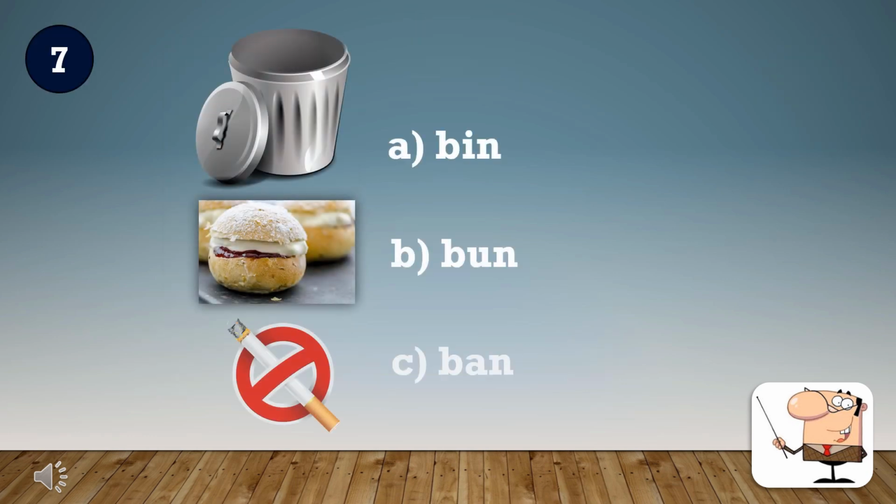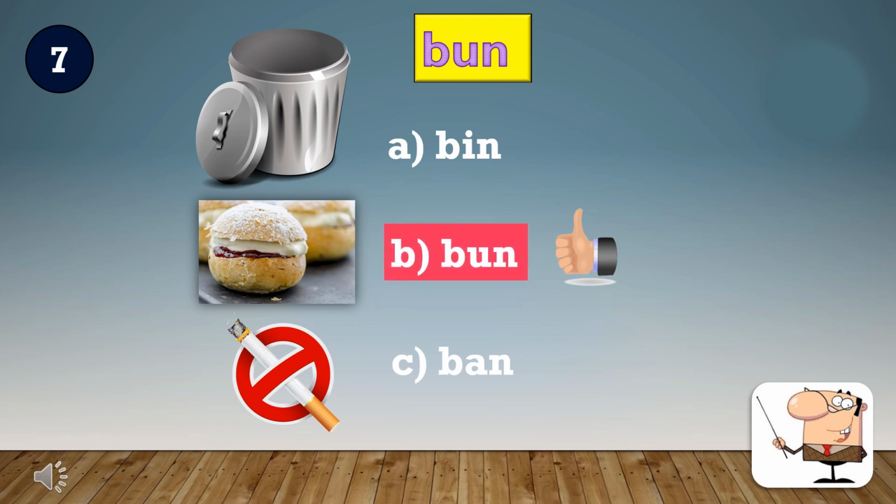Number seven. Bun, bun. A, bin, bin. B, bun, bun. C, ban, ban.